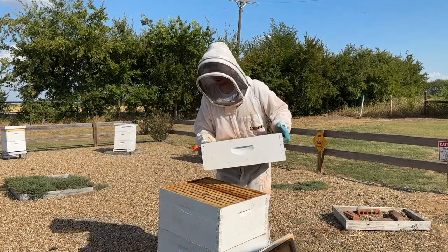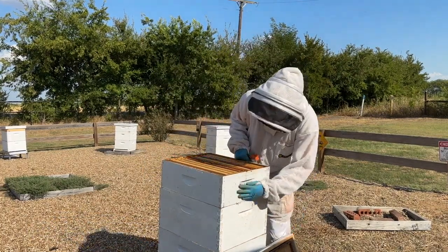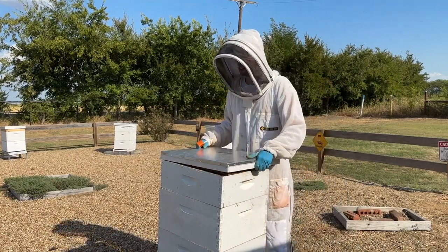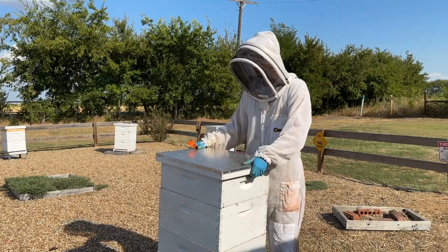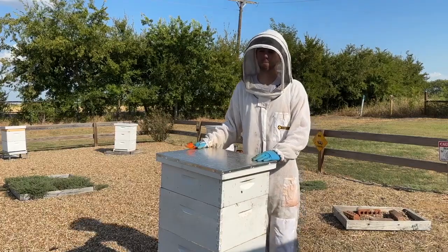I mean, I'll keep giving them pollen patties probably through mid-October. I'll probably give them a couple more gallons of syrup in early October, just so they can put that wherever they want it in their brood nest area. And other than that, this hive's good to go.